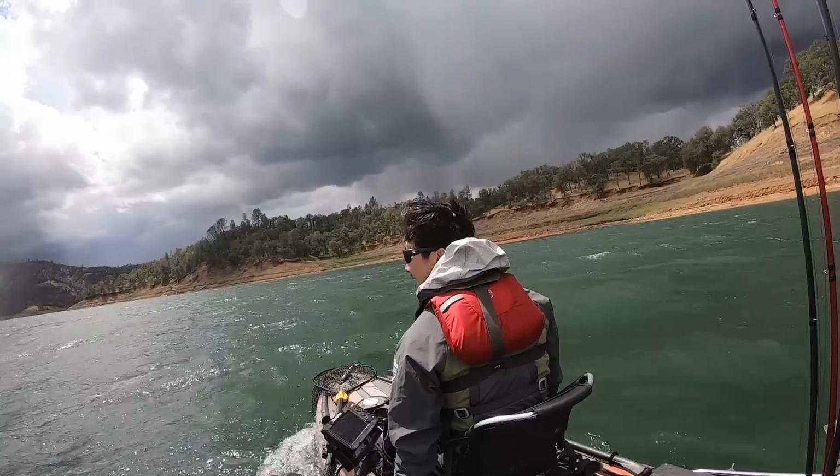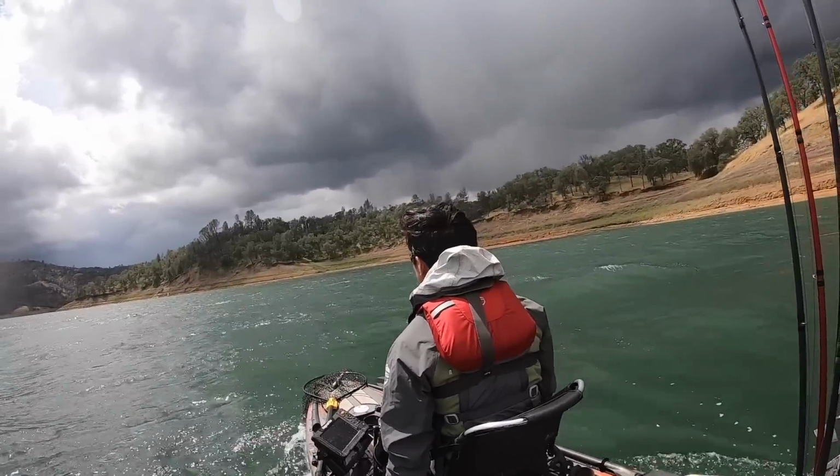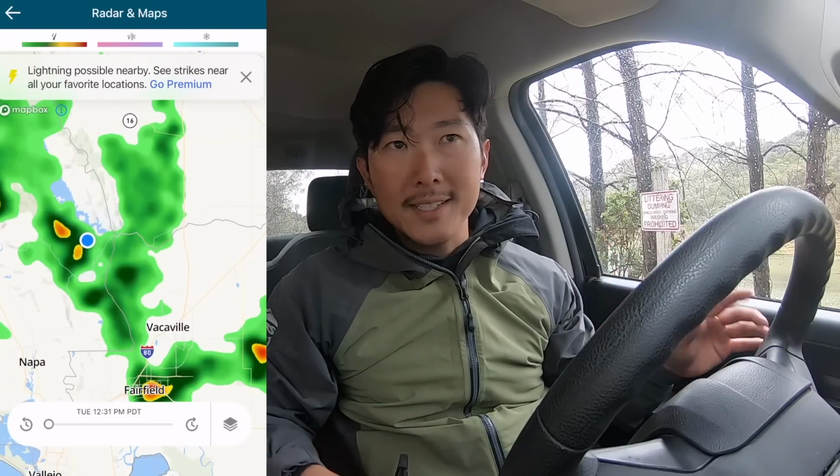Well, 1 o'clock. Definitely not what we were expecting today. As far as the weather goes, I mean, kind of hit or miss right now. I'm looking at the radar, kind of all over the place. 50-60% chance of rain every hour up until 5 o'clock. You know what? We're just gonna call it a day.